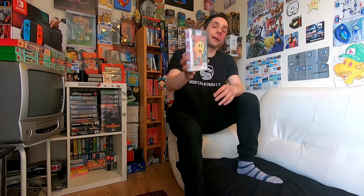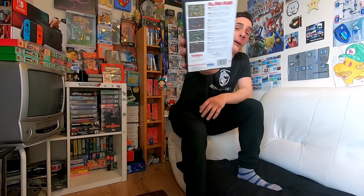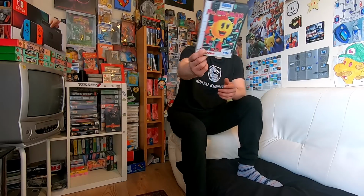We have Miss Pac-Man. Now this is one I haven't picked up before, and this is complete. It doesn't have the tab at the top, which is a bit unfortunate, but obviously it's just a standard Pac-Man game. I would say that Pac-Man on the Master System is probably one of the worst ports of Pac-Man, but I've not played Miss Pac-Man before, so this might be slightly better.